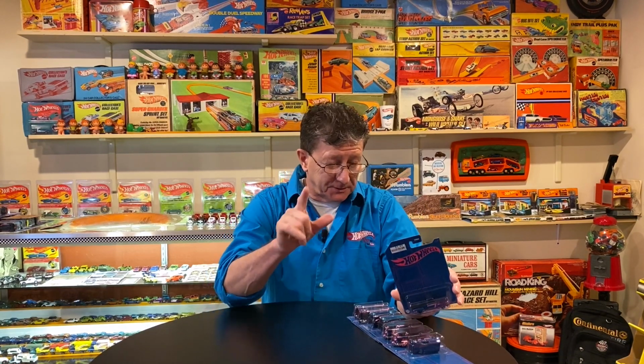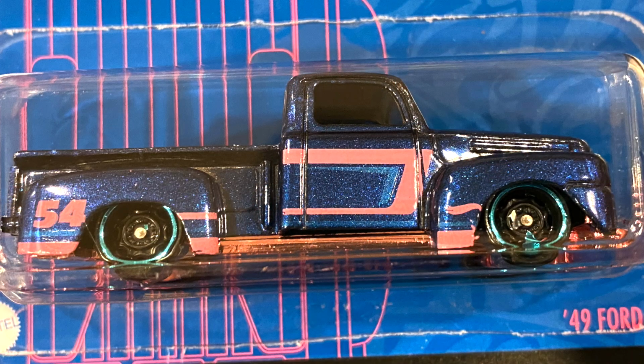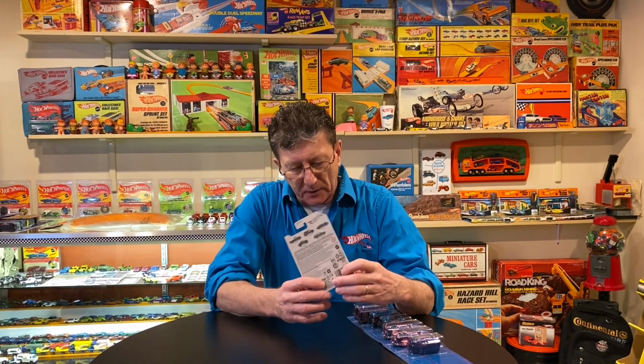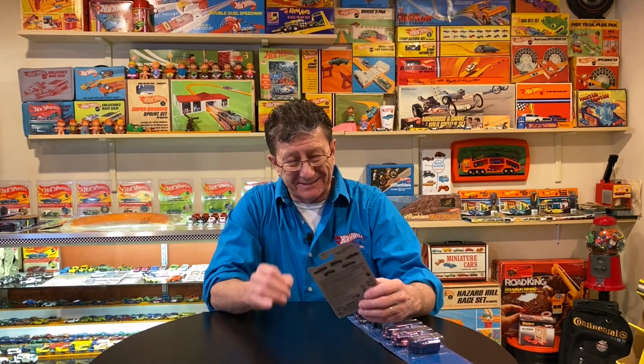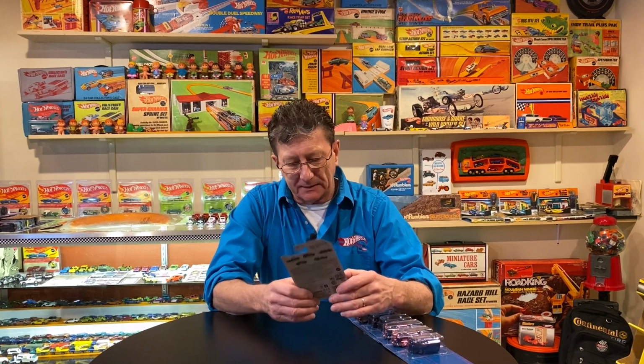All right, there's 5 cars, like I said. Let's see what number 1 is. Number 1 is the 49 Ford F1. And they're all done in a nice dark blue metallic. All right, got a really light metallic to them.